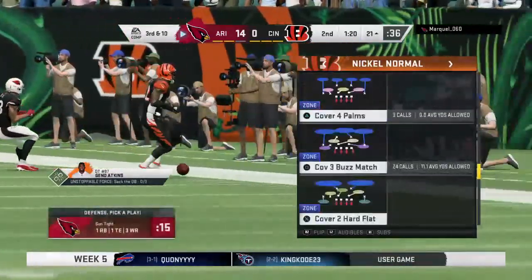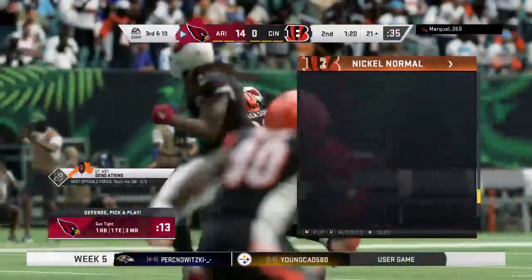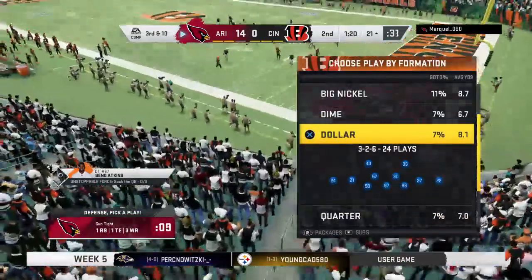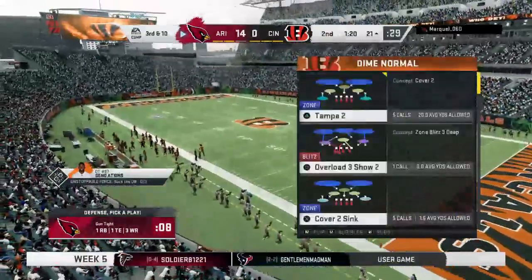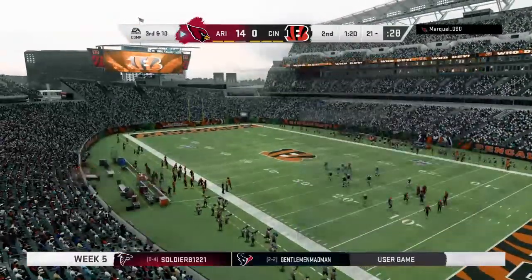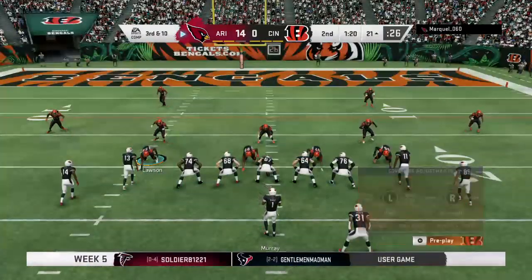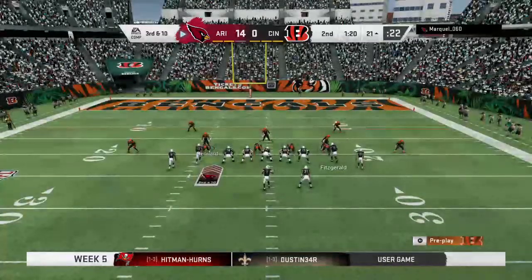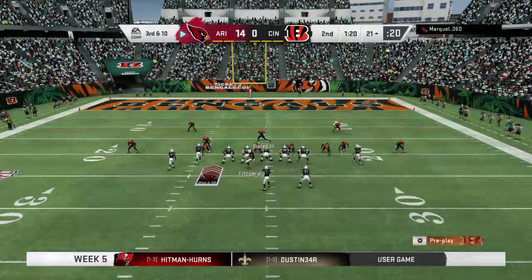Feels like they're getting caught in between here because they did completions on first and second down. Now you got to worry a little bit about the clock because you prefer not to give them another shot here in the first half. But if you don't pick up the first down, guess what? You're likely going to have to. So back-to-back incompletions, and that has them staring at a 3rd and 10.